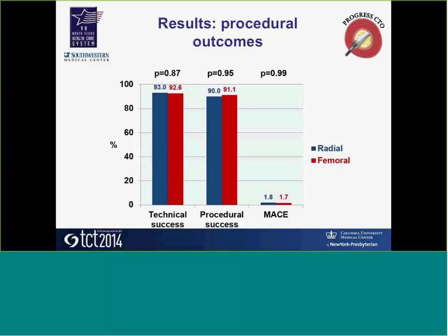But I don't use the 11 centimeter sheath. I use a very short 4.5 centimeter sheath. There are a couple of companies that make those.